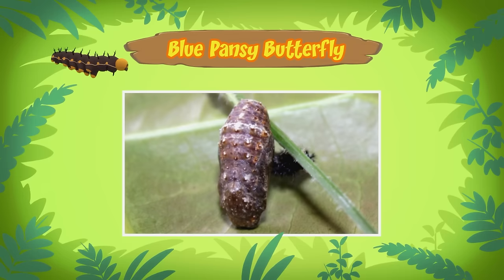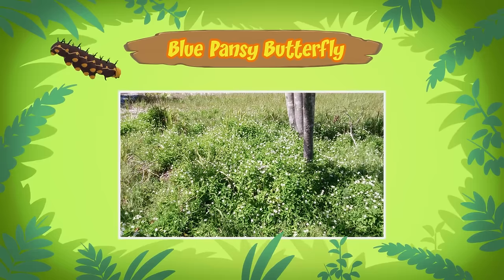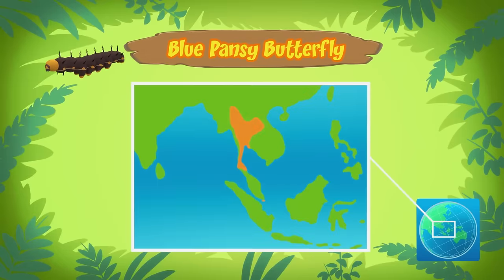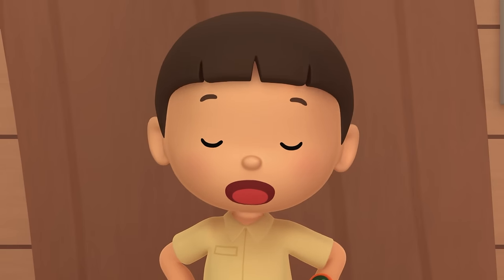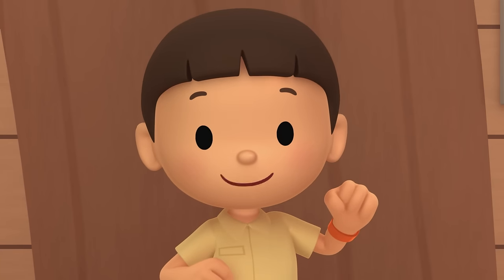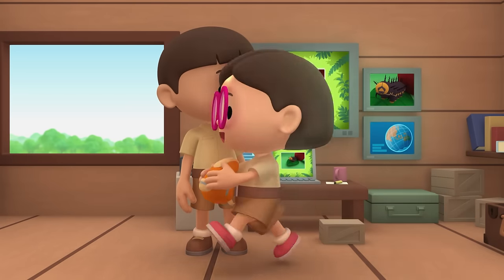Let me see. It says here that there are many types of blue pansy caterpillars and butterflies. The one in our garden is usually found in parks and open grassy areas in Thailand, Singapore, and Malaysia. It likes to eat and live on a plant known as the Chinese violet. The Chinese violet has small flowers that are white with purple markings. I don't think we have the Chinese violet in our garden. I guess we'll have to find the caterpillar a more suitable home. Come and join us. Yes, let's go, Leo. See you downstairs.